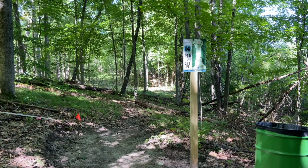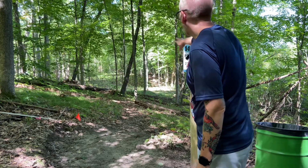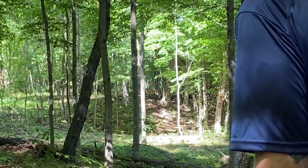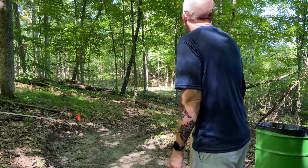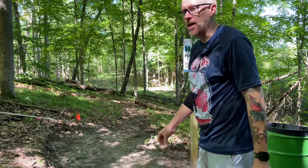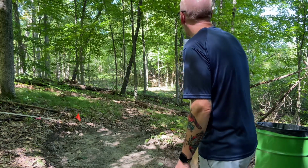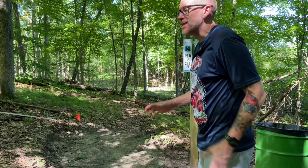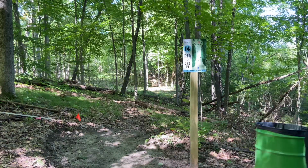All right, hole 14, par 3, 233 feet. You might be able to see the basket. You can see some well-lit trees there. It is behind those down that gap. This looks like a pretty frustrating line. This thing needs to probably lose a tree here or there because, man, is that line a tough one to hit. That is slight. So we're just going to throw something straight and see what happens.